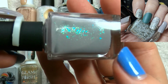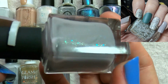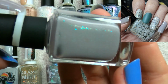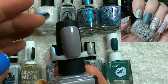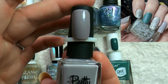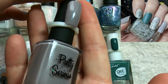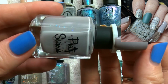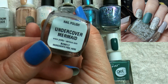Now, what makes this special are those flakies in here, and those were noticeable on the nail, not as much as in the bottle, but they were definitely noticeable, mainly at certain angles when you were moving your hands around. But it did come across on me mostly gray in indoor lighting, and then outside it definitely took on this sort of dusty purple tone. So it was kind of an interesting polish in that it does change depending on the light, and I can imagine it also will change depending on your skin tone. But lovely polish. So this is what completed that last mani of January, and that was Pretty Serious Undercover Mermaid.